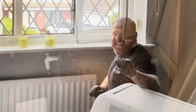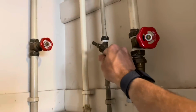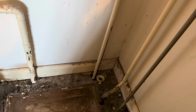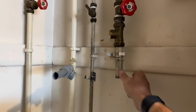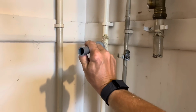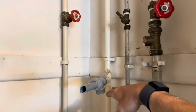Thanks, mate. The cylinder's out. So we've got a rising main there. So at the minute we're just isolated here. This is the cold coming down to do the house from the tanks. That's tank fed cold. That's the cold that filled the cylinder, and then obviously the hot out that went to the shower pump, that T, and then you've got the hot supply to the house, and that's the vent pipe.